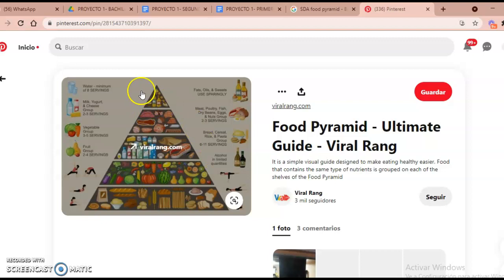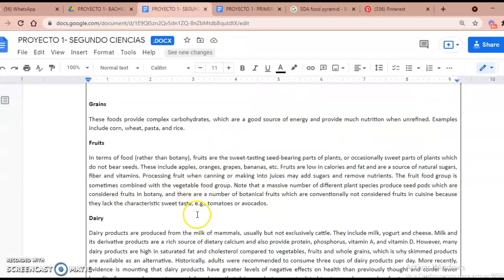So, where is fruit here in our pyramid? Fruit is over here. Fruits like this, like watermelons, like apples, pineapples, pears, bananas. They are considered section number 3.